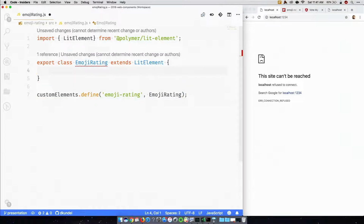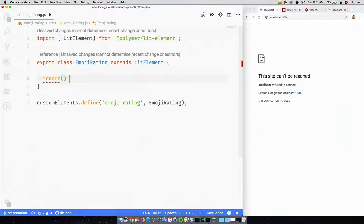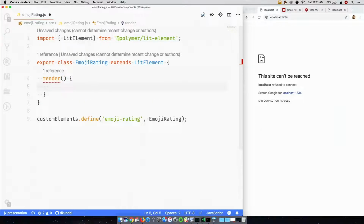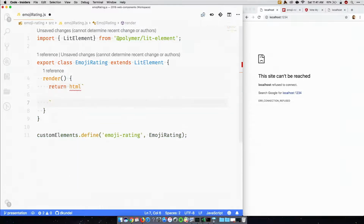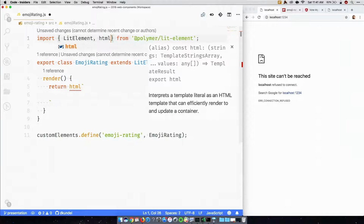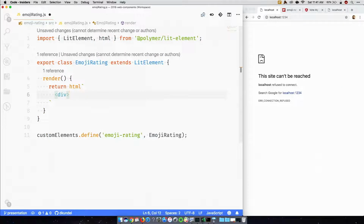And now we need a render method because that's the way lit element actually renders stuff. And this render method doesn't return JSX like React, for example, would do. It actually returns lit element. So we're going to use the HTML tag template here. And inside here, we can now write some HTML, like let's render a panda to see that this is working.